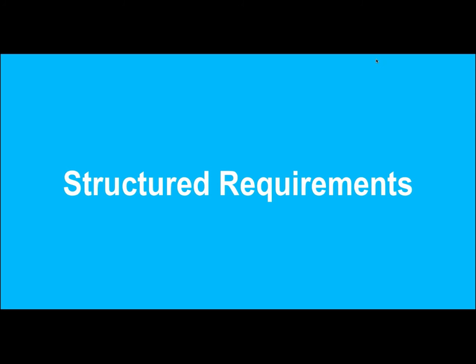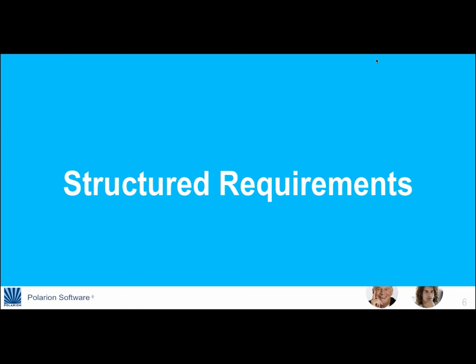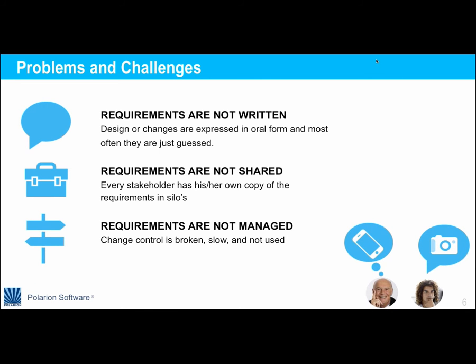So, requirements. There are many different problems and challenges when we speak about requirements and requirements management. It's strange that some of them are really pretty basic. What you often see is that requirements are not written. It doesn't mean that people do not write requirements, but the problem is that not all of them are written. A lot of requirements are simply expressed in an oral form, or they are just guessed.